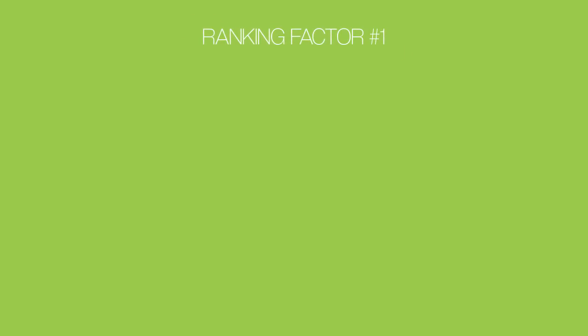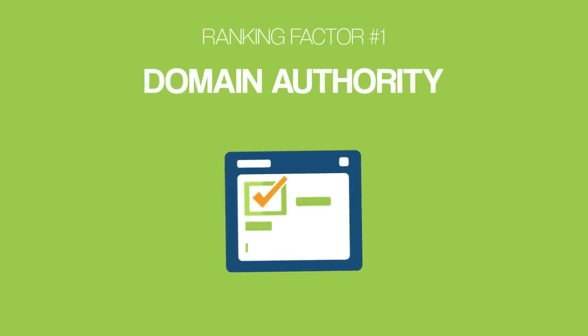Okay, let's kick things off with e-commerce SEO ranking factor number 1, domain authority. Here's the deal. It's no secret that the quantity and quality of the backlinks pointing to your site is Google's top ranking factor. And yes, this also applies to e-commerce websites. The question is, how can you get someone to link to your site if it's made up of 100% product and category pages? The short answer, you can't.